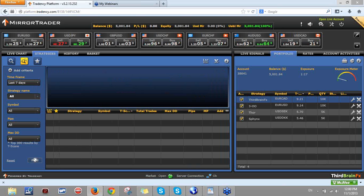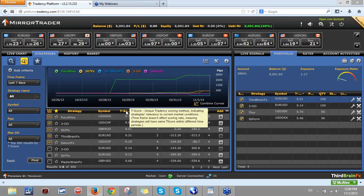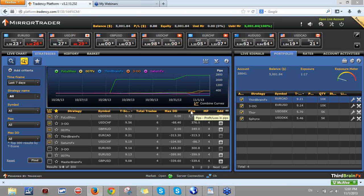and see the results for the last 7 days, the top 300 results sorted by T-score. Of course, the strategy with the highest T-score is not always the most profitable strategy. So I will click on pips and see the strategies according to the pips gain. The one on first place with the highest amount of pips is Athena with currency couple USD Danish krona.